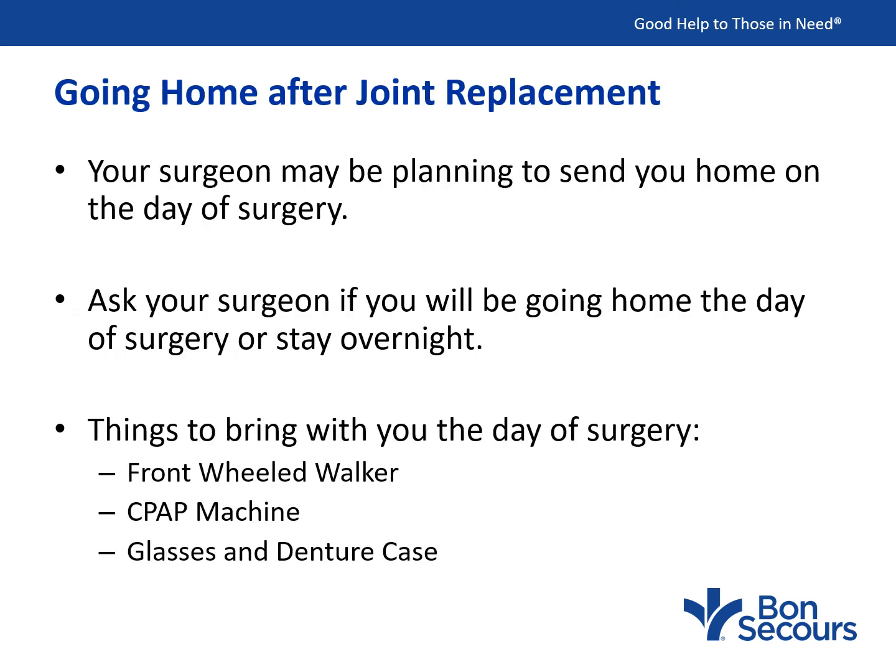Going home after joint replacement. Your surgeon may be planning to send you home on the day of surgery. If you're not sure, please ask your surgeon if you'll be going home the day of surgery or staying one night. Things to bring with you to the hospital the day of surgery include your front-wheeled walker, a CPAP machine if you use it, and please bring your glasses or denture case.